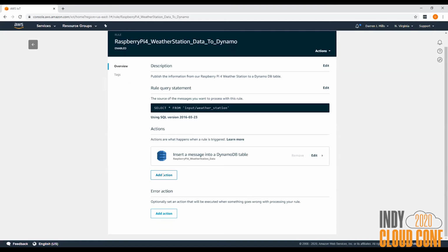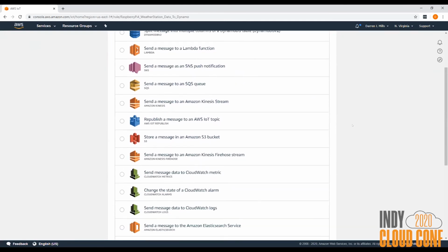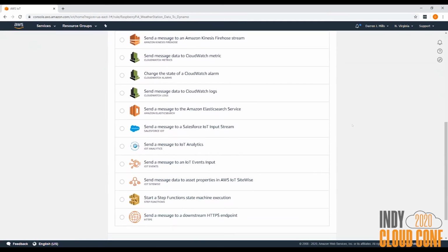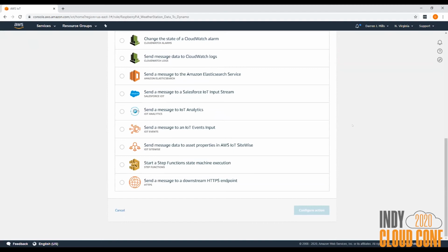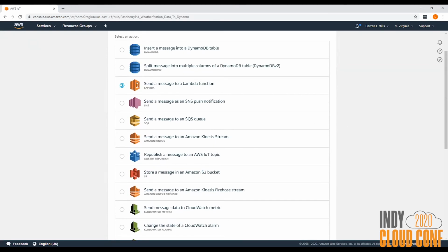Well, let's take a look at what it looks like if I want to create a new action. So here's all the functionality you get out of the box. There are quite a few different pieces of functionality that integrate with a lot of the different functionality in AWS. Like I said, though, send a message to Lambda. That is your wild card. So if you have to do something very, very special, you can certainly do it with that.